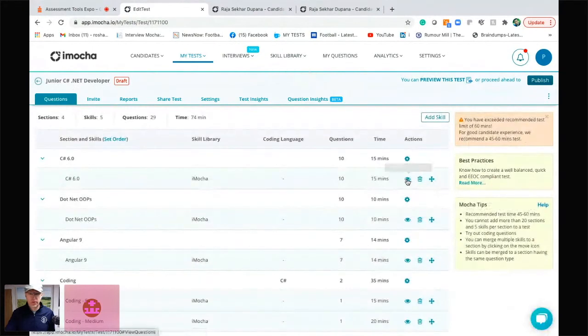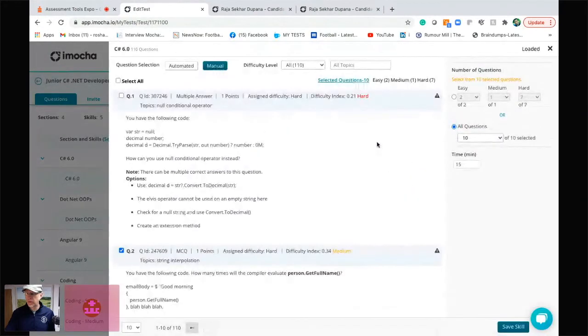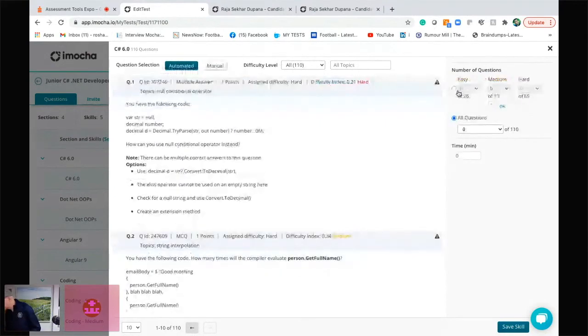Now over here, you can see the questions that will be asked to the applicant. You can select the difficulty level. So if you see, there are different difficulty level questions. Okay. You can let the system select the questions for you, or you can manually select them. So both options are available.